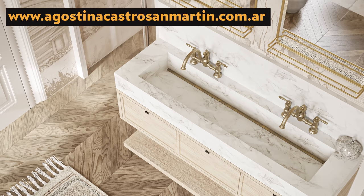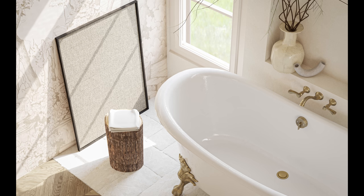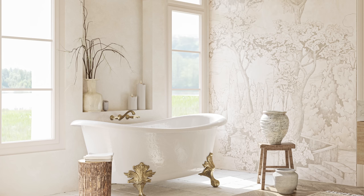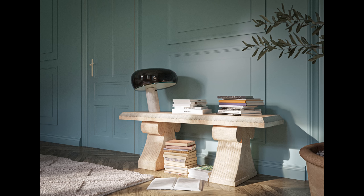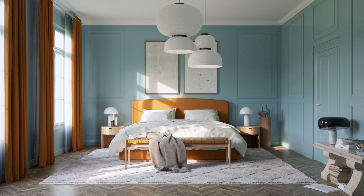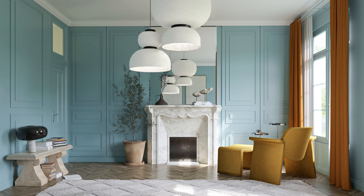Another stunning rendering comes from the team of Agostino Castro San Martin from Argentina. They also put a sink towards the upper end of the room, which allows to create a symmetrical access to shower and toilet. The bathtub would be in the front of the window, which looks very nice, even though you lose the view outside when you're bathing. But what I particularly like in their proposal is the look of the bedroom. It really captures the spirit of our chateau, and I know I would sleep very well in this room. So thank you, Agostina, Paula, and Alessandro, for your amazing contribution.